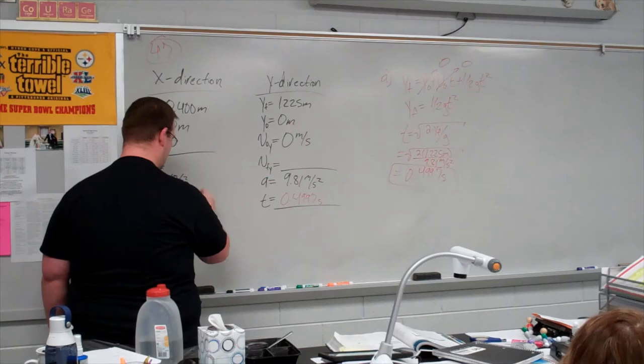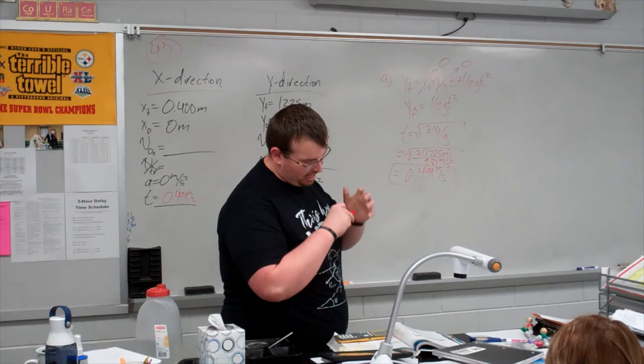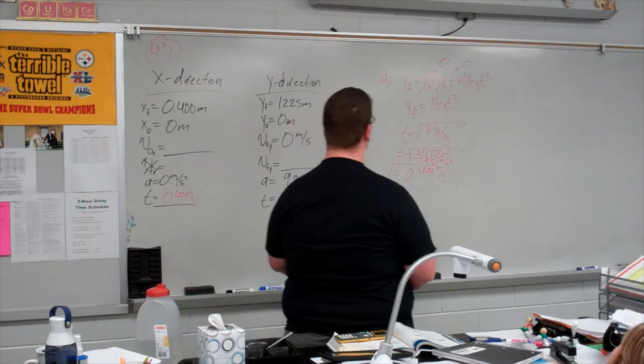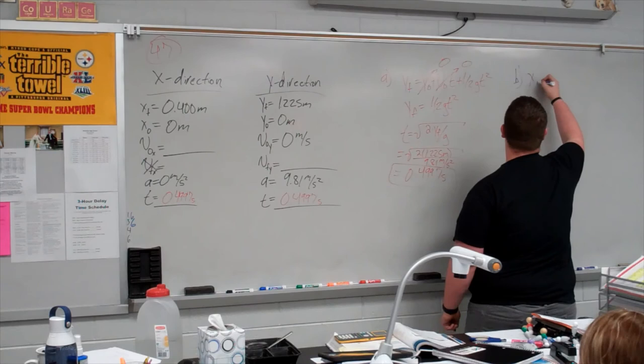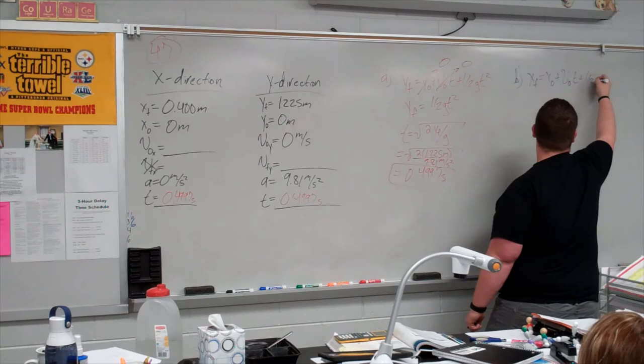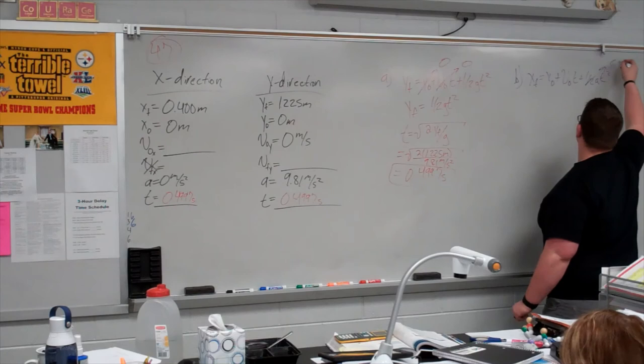So now, how fast was the car going on the table? We're trying to find that initial velocity. Looking at B, let's do x final equals x initial plus initial velocity times time plus 1/2 acceleration times time squared. Acceleration is zero, so that whole quantity is gone. The initial position is zero, so that's gone. So final position is equal to initial velocity times time.